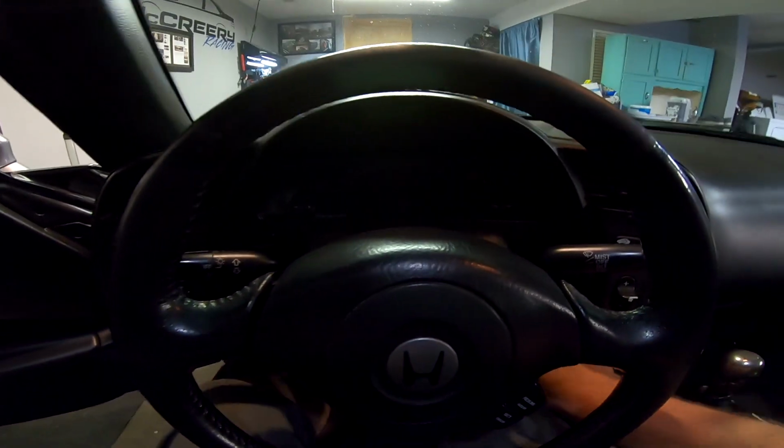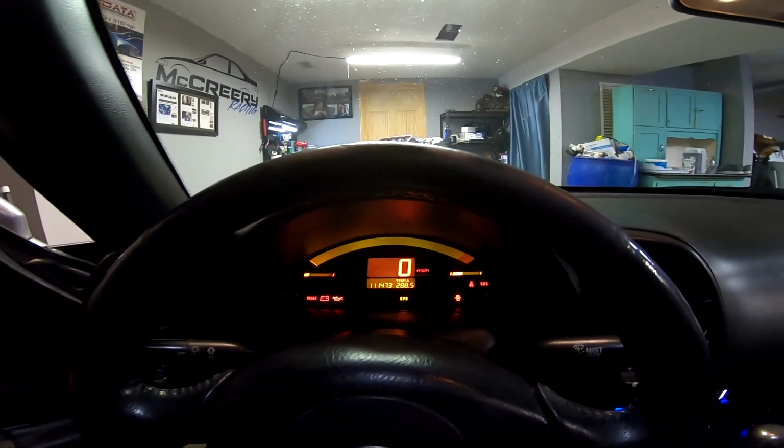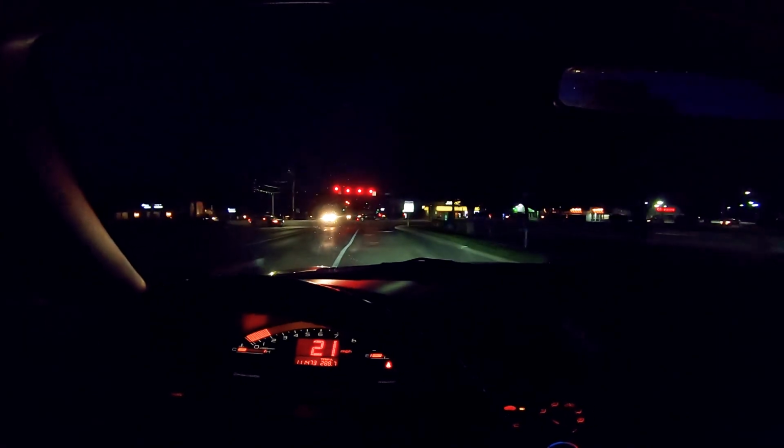That was the seat. Gross. I think I just jammed my thumb. Looks so dark in this screen on here. It probably is really dark. You're probably not gonna be able to see much.